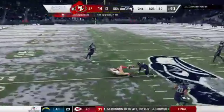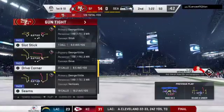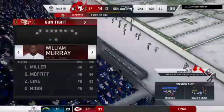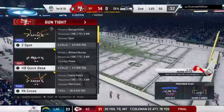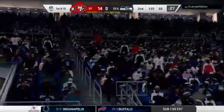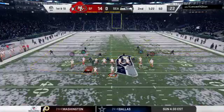Now a deep ball going to be caught here near midfield. And he's brought down after a very nice gain. And the 49ers now going to use the first of their timeouts as they'll get a chance to talk it over after picking up the first down. So the line of scrimmage all the way up to midfield now as they've got it 1st and 10.